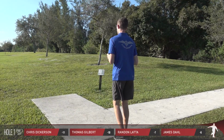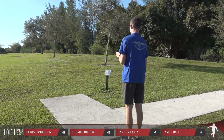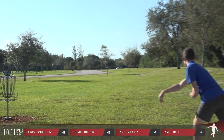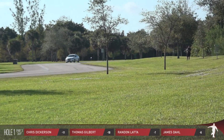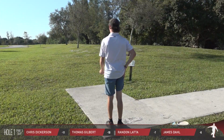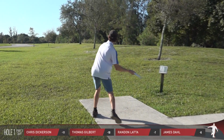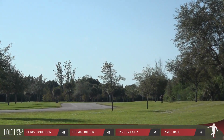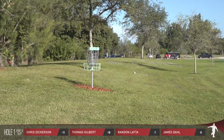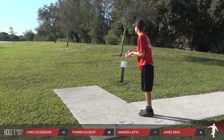Yeah, much more open for the most part, but we got a few wooded holes as well, which is nice. I feel like we get to the woods most often in the back half of the course, so the front half definitely playing a little more open. We see Chris with a big Anheuser, and looks like maybe you're a little low. Are you nervous at all? I don't think I'm too nervous, but I think I just misplayed the shot there a little bit. Trying to do more what Randon's doing here. Nice high hyzer over all the trees. A good looking forehand, 369 feet to start this course out.